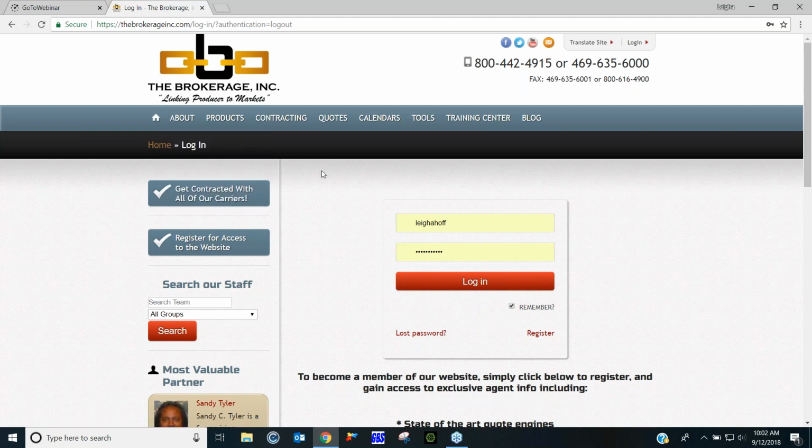So one thing I want to start by saying is in order to use our quote engine, it is protected and it's meant for our agents only. So in order to get any quotes, you would need to log in. If you are an agent with us, you already have a login and password. If you ever have any issues with that, just let us know and we'll be happy to get you all set up. So this is our login page, and we're going to begin by logging in.